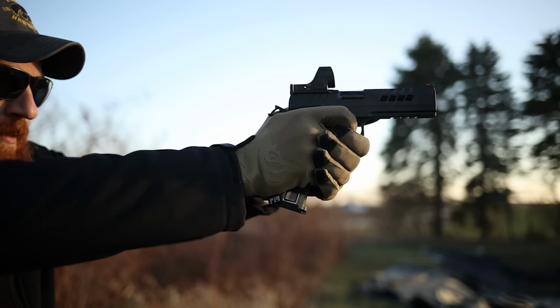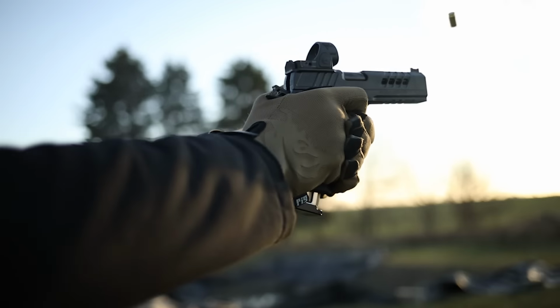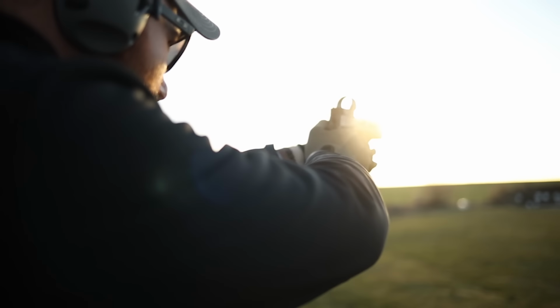Now, the last thing I want to comment on, no matter what red dot you get, it's also going to be a con, is you're going to be looking at size and weight, right? The better, more durable optic that you generally get, the heavier it's going to be, and the more added weight that's going to be on your handgun, which in some cases can mess with the cycle rate of your handgun, mess with the reliability of your handgun, and in rifle cases just simply add more weight and more bulk.